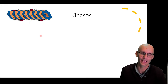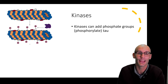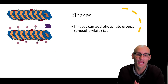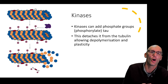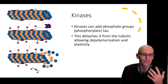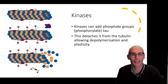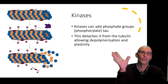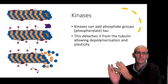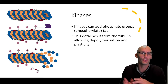And to do that, we use kinases. So kinases are the enzymes that attach phosphates to proteins. So these kinases are going to come in and they're going to attach phosphates to the tau. And that's going to peel the tau off and allow the depolymerization of the tubulin. Now this allows for plasticity. So if we need our axon neurites to move, we need to depolymerize our tubules. So we need to phosphorylate our tau to peel it off in order for us to reassemble in a different direction. So it will depolymerize and then it will repolymerize in a different direction. And then tau can come along later and re-solidify that new direction that it's gone through.